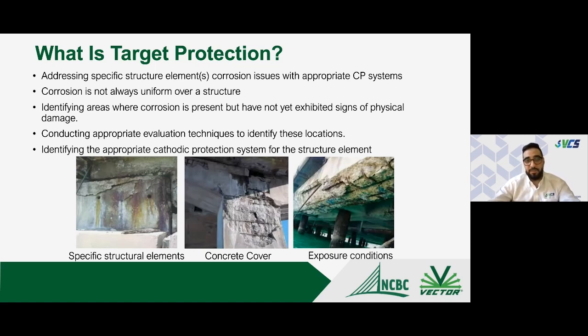And a lot of the time, in a lot of our structures, we see physically damaged concrete in the form of delaminations or spalls. However, the corrosion activity is significantly outside of those areas. They may not have physically deteriorated yet or shown any signs of physical concrete damage just yet, but we do know that it's taking place in those areas. And so targeted protection captures that and gives us a more holistic view of how we need to address the issue at hand.